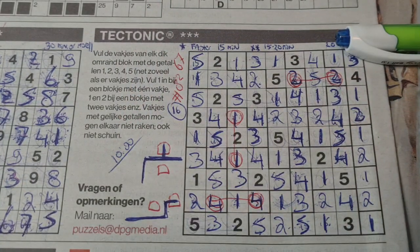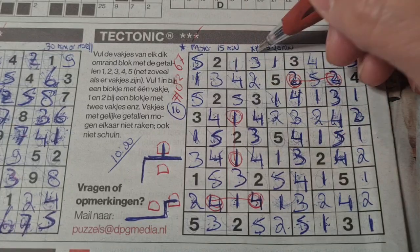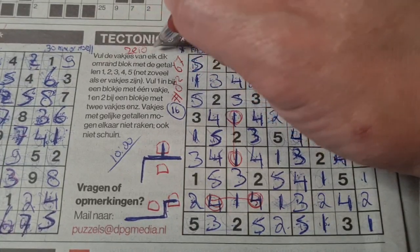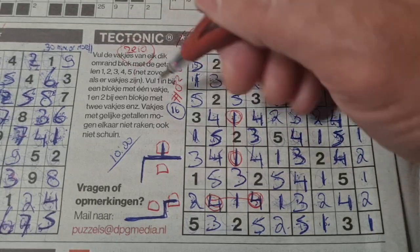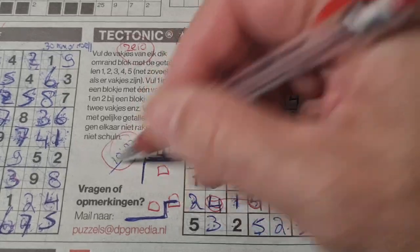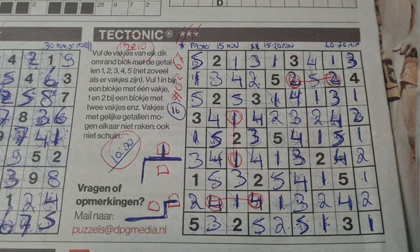Not the 3 stars. Not the 2 stars. Not the 1 star. It's a 0 stars puzzle. I'm faster than 15 minutes. So I'm pleased with the time, and I like this one. Yes, I really do. Do you think so? Thumbs up. Otherwise, thumbs down. You can also download this PDF file so you can make it or solve it yourself.